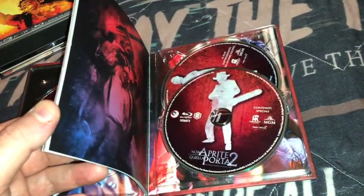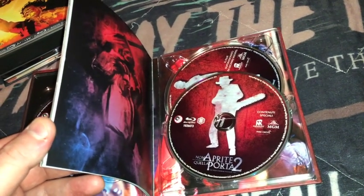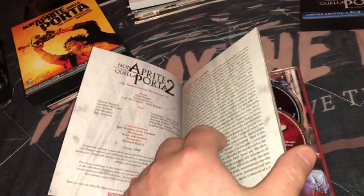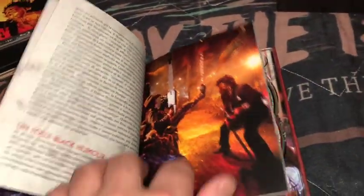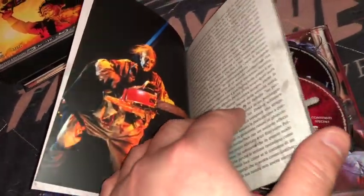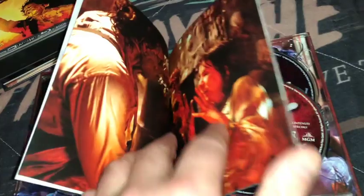And you have, let's see, is that 2 Blu-rays in the back? And again, you get the thick, high quality pages. And you get some stills from the movie. Really, really nice edition.